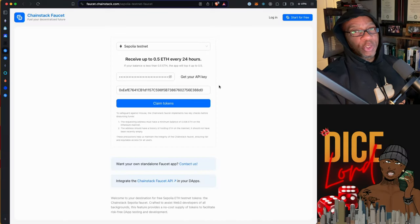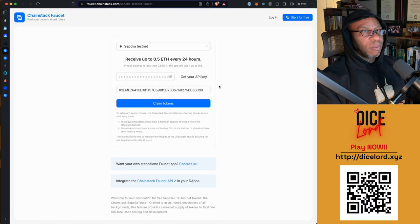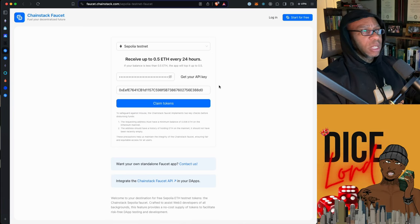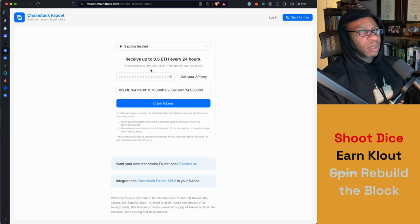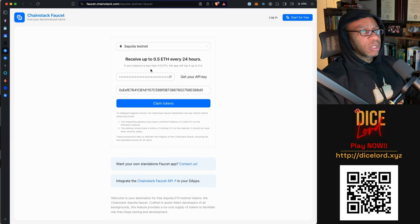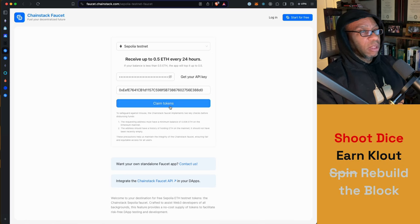The next faucet that I'm going to try to hit up is this Chainstack faucet. I've not hit it before, but it looks like it's going to be good for half of ETH every 24 hours. There's this one statement right here though: if your balance is less than 0.5 ETH, the app will top it up to 0.5. I might have made a mistake because I hit Alchemy up first, and so I already have 0.51 in my primary dev wallet. So we'll see if they'll give it to me or not, but let's go find out.